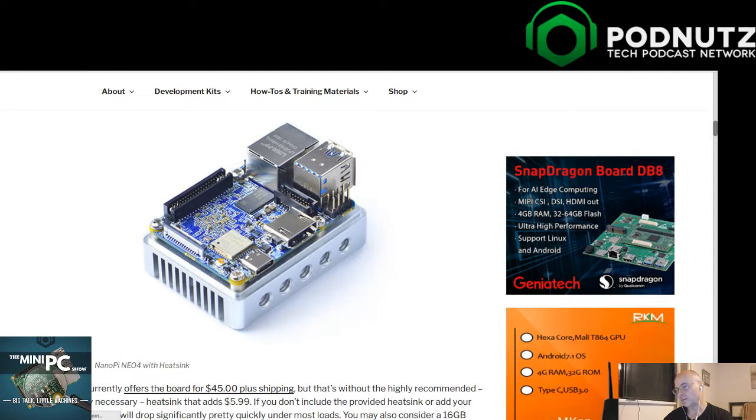1 gig of RAM. Look, if you're looking for a device like that, fine. But I kind of like to buy big as far as RAM goes, especially if it's soldered on, because then if I want to do something in the future with it, I have that capability.